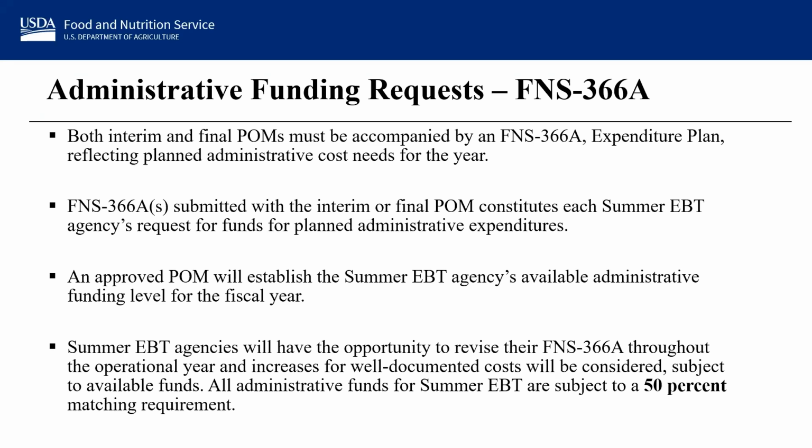And the 366A must accompany both an interim and a final POM. And it needs to reflect the planned administrative costs for the year. So when the FNS 366A is submitted with the interim or final POM, it constitutes each summer EBT agency's request for funds for planned administrative expenditures. An approved POM will establish the summer EBT agency's available administrative funding level for the fiscal year. But you will have the opportunity to revise the FNS 366A throughout the operational year, and increases for well-documented cost will be considered subject to available funding. All administrative funds, again, I know I've said this before, are subject to the 50% matching requirement.